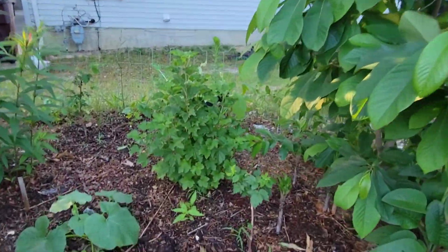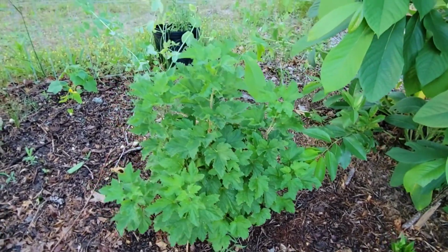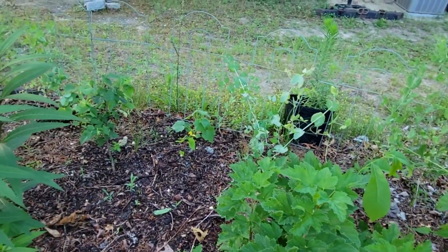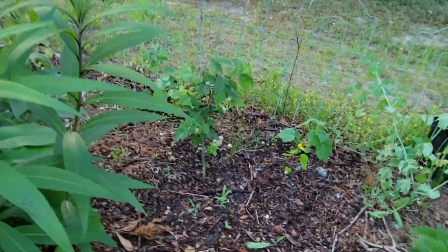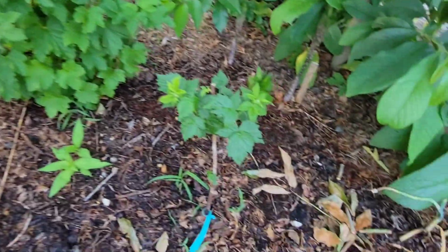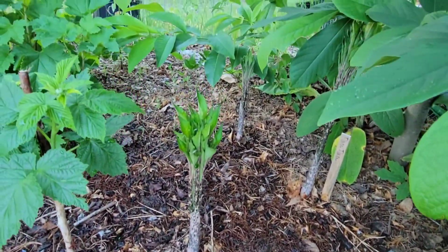This here is another red currant, and it looks terrific and super happy. So I'm taking care to watch that carefully. There's also a brand new this season, that's a golden raspberry. And this is a golden raspberry, but behind that, that's a voodoo lily.